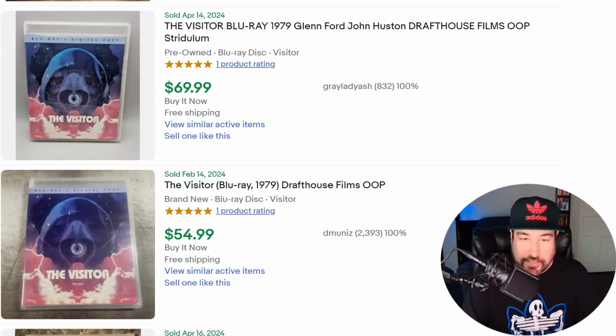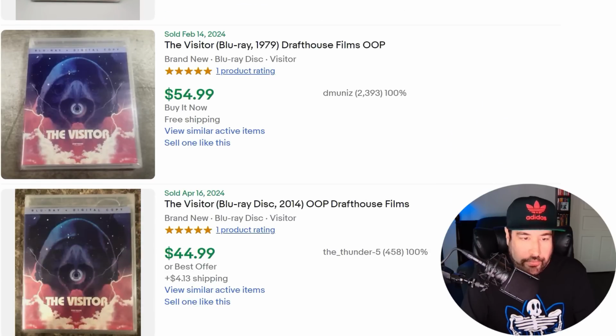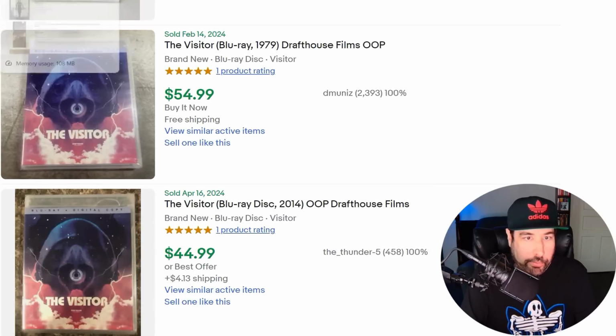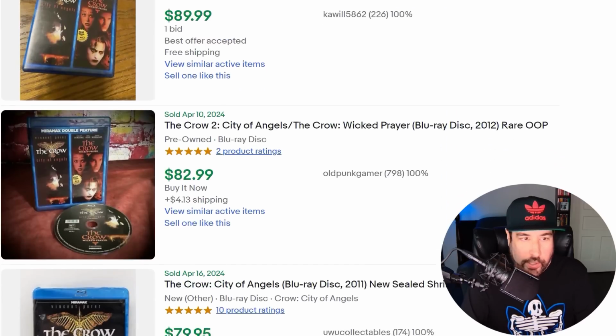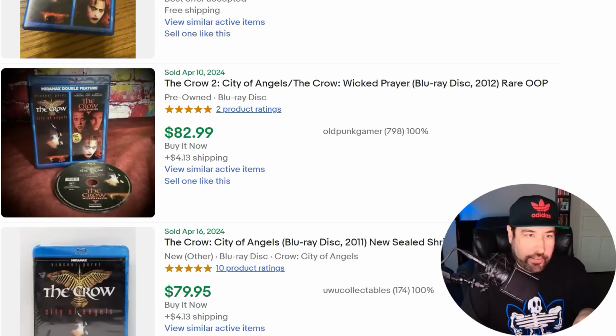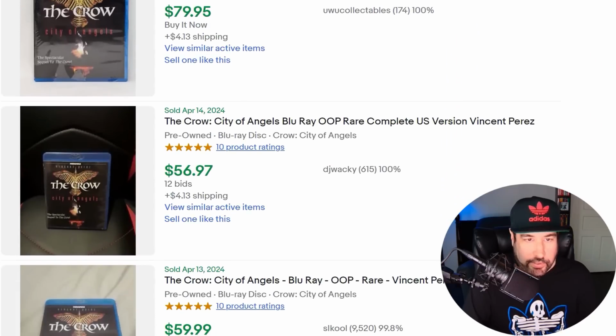I've already had problems getting this one going, but The Visitor pre-owned, $70 for this one. Pre-owned, there's one, $55 new, $45 plus shipping new. The Crow, another one of these series that's doing pretty well. There's a 2-pack here, or a double feature, whatever you want to call it, The Crow and The Crow 2 for $82. I believe just The Crow will sell good too. Yeah, just The Crow, $56.97 with 12 bids, pre-owned. So The Crow, great Blu-ray to look out for.